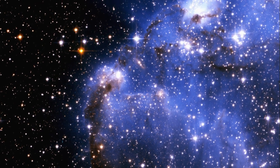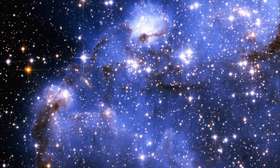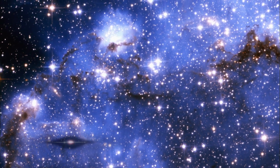Like no other instrument, the Hubble is built to explore the finest details in the light that it gathers from the stars.